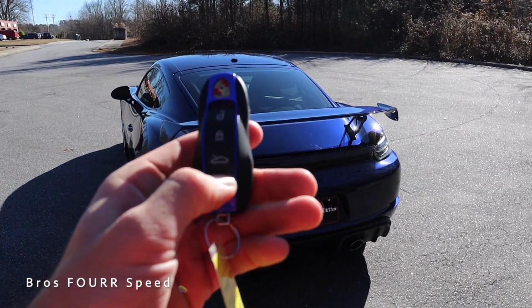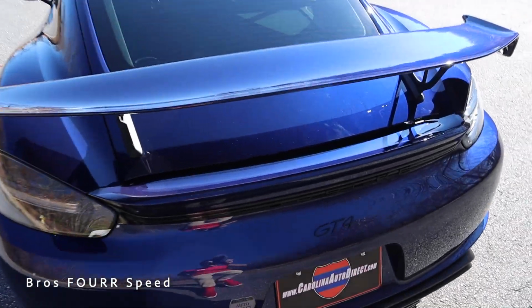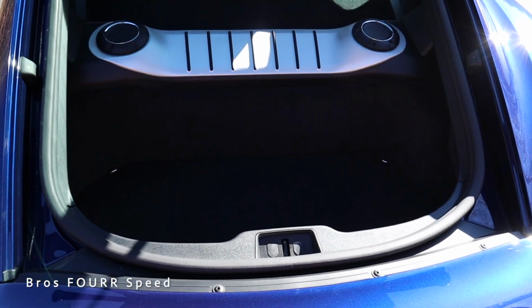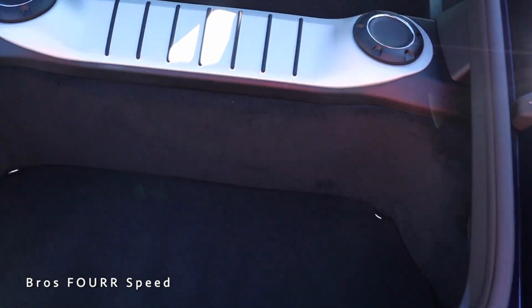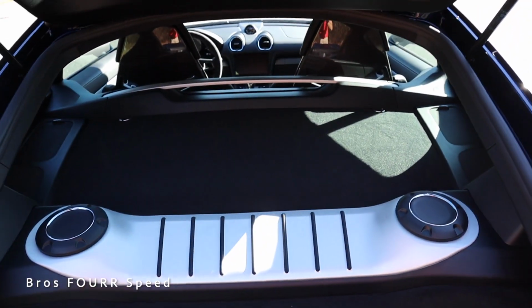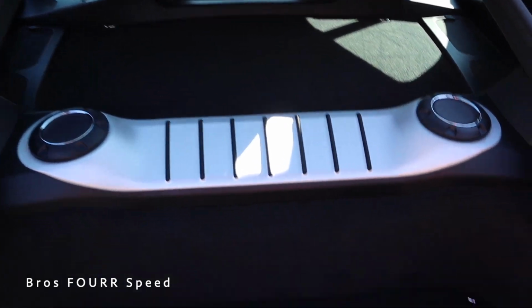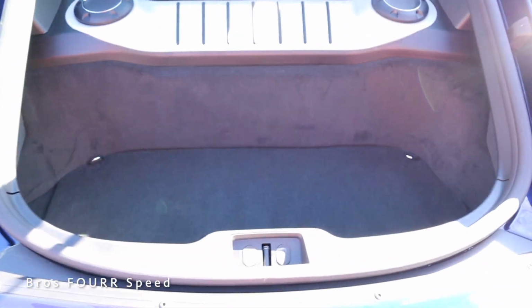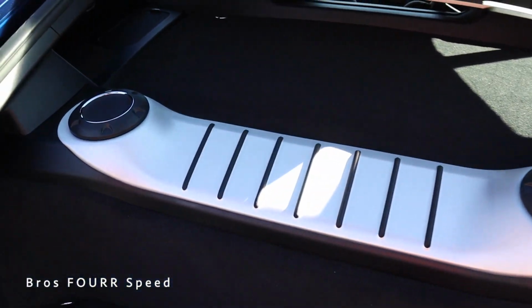So all I need to do is hold this button on the key fob and that will automatically pop open. From there, we can lift this up the rest of the way. And you already kind of got a sneak peek of this area when I was talking about the engine, but combined with the front trunk storage area, you have plenty of space. There's a small shelf up top where you could maybe put some items. We have this amount of storage where you could place some bags or other items. So it's awesome to see that split design. For being a mid-engine, you have a lot of room.